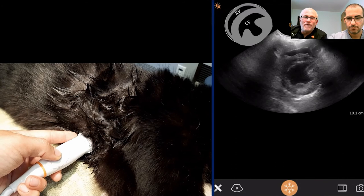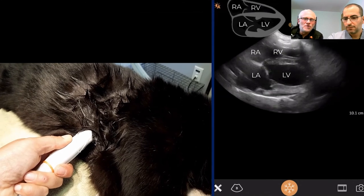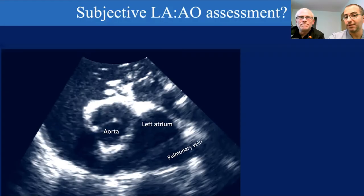And then if you do want that four-chamber, Dr. Chalhoub, you'll drop back down to the mushroom like you see here and rotate 90 degrees. That drops you on the left ventricle, left atrium, right ventricle, the four-chamber view. Yeah, and with cats you often put the probe right at the sternum and you won't need to sweep much compared to a large dog where you need to sweep up and down the heart. And cats, it might actually be a little bit easier.